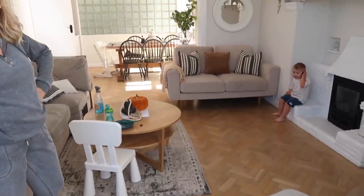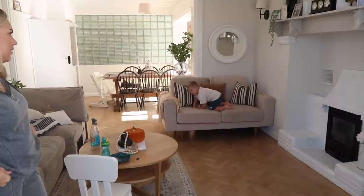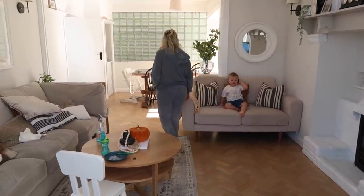See, I think that looks better already. It's amazing how you move a few things around. That changes it, doesn't it? The mirror looks so much better there. Yeah, it looks smart, actually. Yeah, I like it. It looks good.